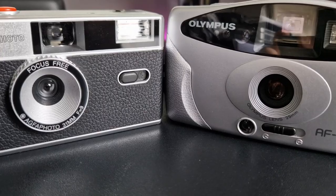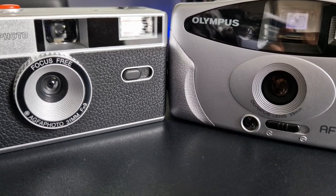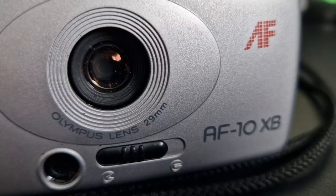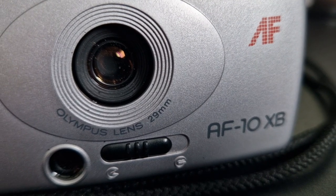So before we look at the images, we're going to talk a little bit more about the cameras. Both cameras have fixed lenses, the Agfa 31 and the Olympus 29mm, and I did find that a little bit frustrating to use sometimes. It was neither wide enough to fit a lot in nor close enough like it would have been with something like a 50mm lens. So they were kind of a halfway house lens wise, handy and fun to use.